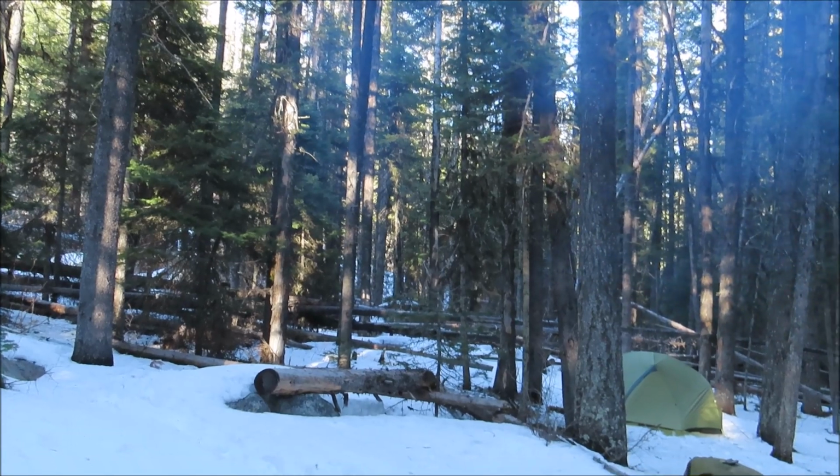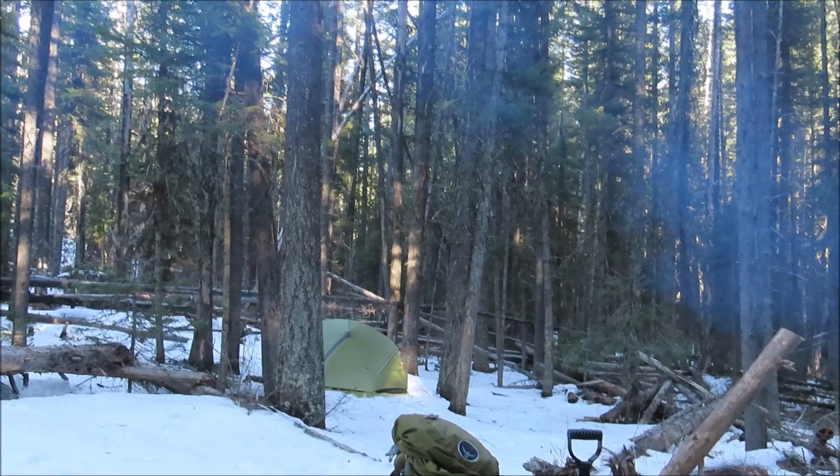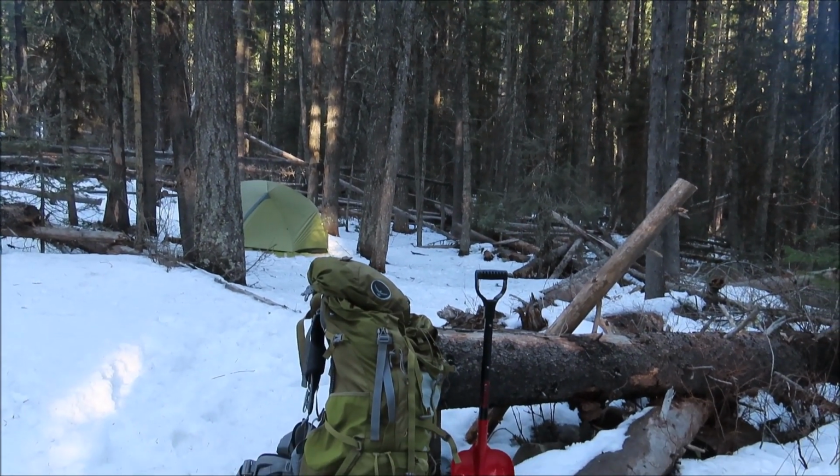Yeah, we got plenty of downed wood. Did bring our saw, so we can cut whatever we need.